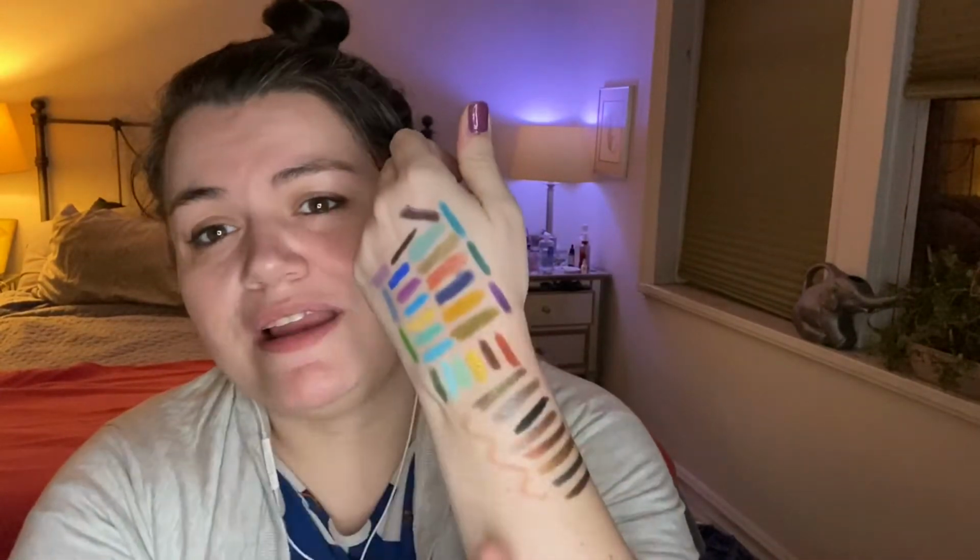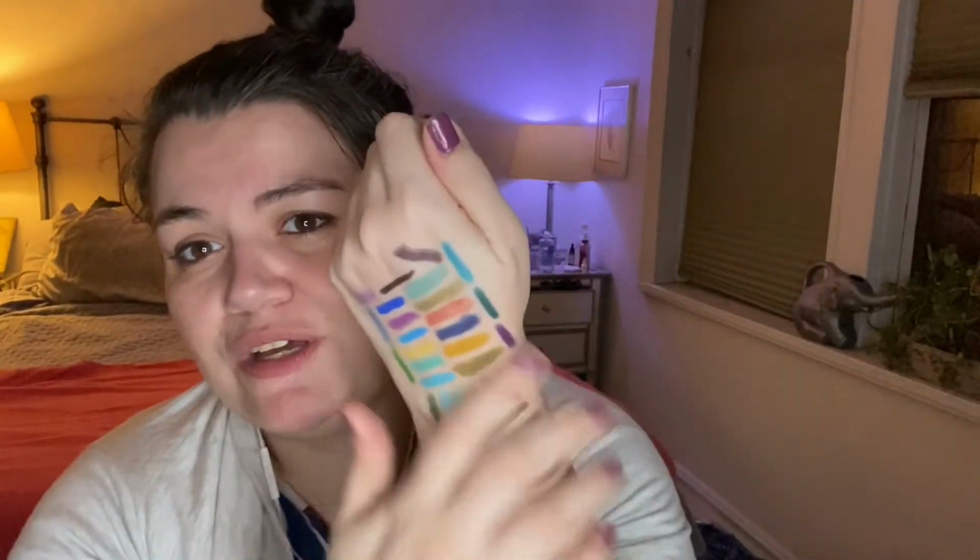I don't think eyeliner is one of those where someone's going to be coming out with the next best thing. I mean, maybe a shade or two, but if you've got a good waterproof eyeliner, and I got some really great waterproof eyeliners. They don't budge. They work great on the waterline. I do have watery eyes, so I'm always on the lookout for that.